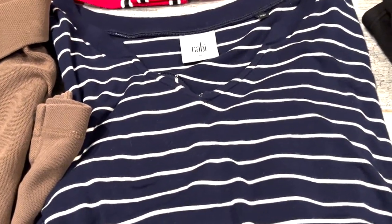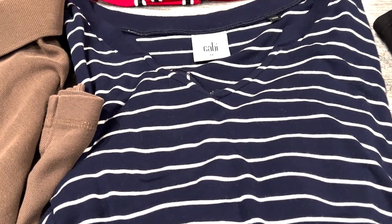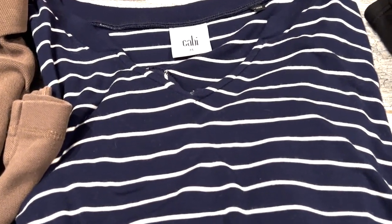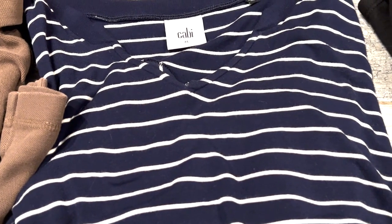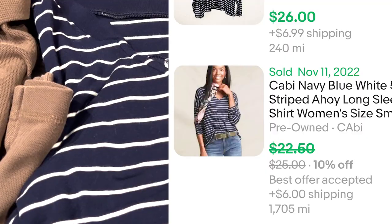And down here is a Cobby woman's shirt. Long sleeve V-neck, very loose fitting. The thing I love about Cobby is they have the style number on the inner tag. So I'm gonna look up that style number and figure out exactly what kind of shirt this is. They charge me $375 for that.